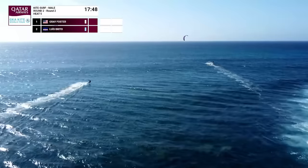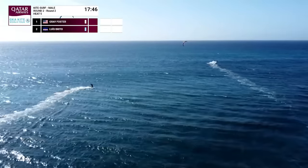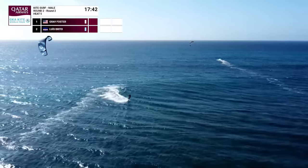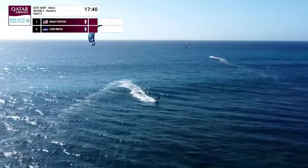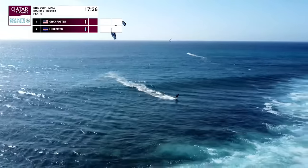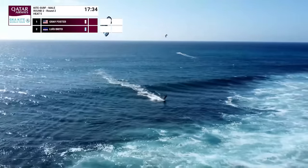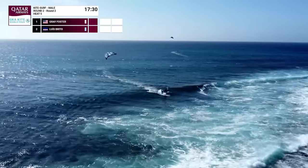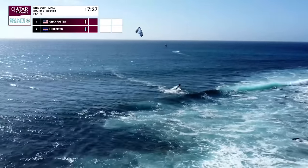All right, making our way back out, so waiting for those numbers to drop here for Luis Brito, as we have our top two out. Brito going to be around the freeze and just waiting for a couple more scores from our judges. We've got Gray Foster with priority, looking for the next set wave to come through.